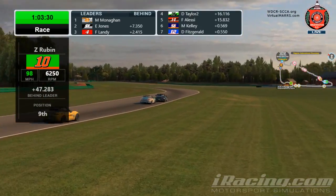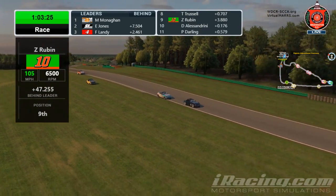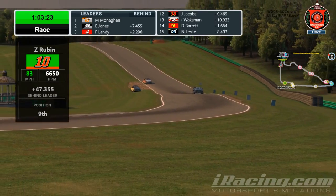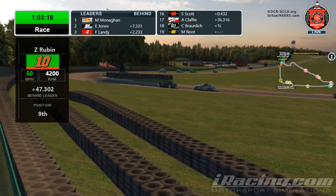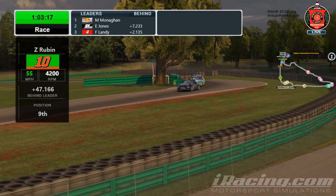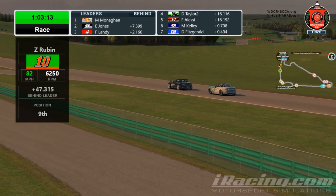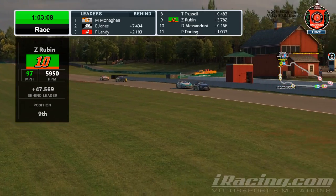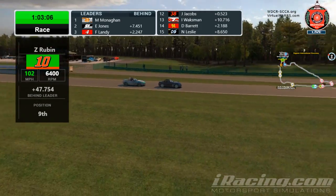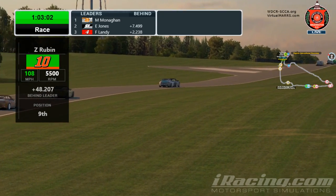You can see our Miata pack of Zach, David, Paul, and Jeff are really not that far. Oh, it looks like Paul going off, getting back on the track, saying, I'm not going to let a little grass slow me down. Didn't look like he gained or lost any positions. I would say in normal racing, there's no penalty with that because he didn't really cut anything. But iRacing is always an interesting beast, and you never know when they're going to give somebody a penalty.